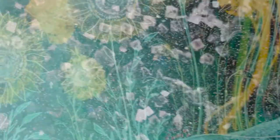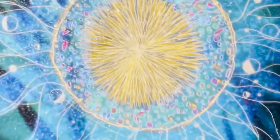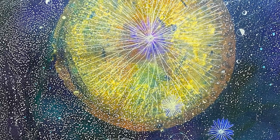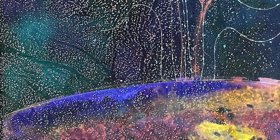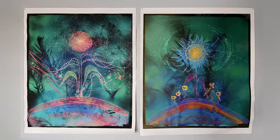The salt crystals, I feel, make the piece feel more alive, because there have been pieces where if it's really humid or there's a lot of moisture in the air, sometimes the salt crystals will disappear because of the moisture, and then when it stops raining or becomes super dry again, the crystals will reappear. So I kind of like how it's a living piece.